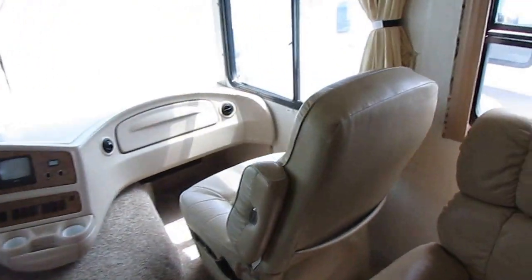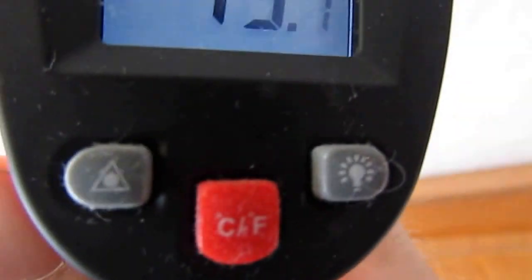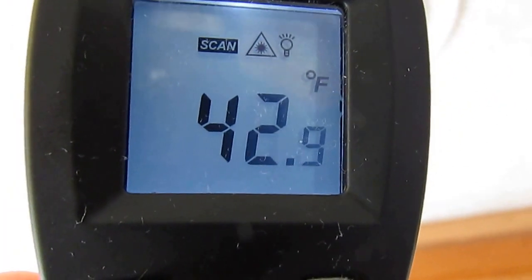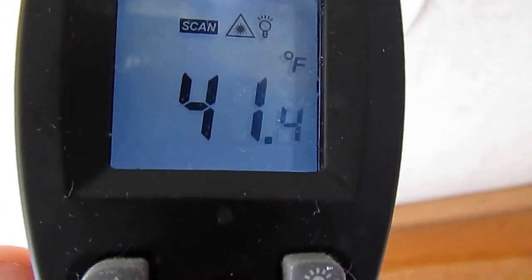Let me show you how good this air does. And now, folks, remember, I've had it on 30 minutes. You saw it was 102 outside. So you know it's even hotter than that on the roof, because we're in a gravel parking lot with no shade. And we're blowing, well, if I can get it, we're blowing in the low 40s and still dropping out of these air conditioners. Folks, that is ice cold.